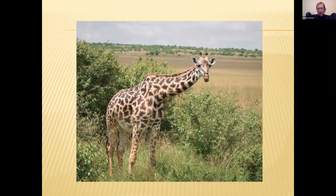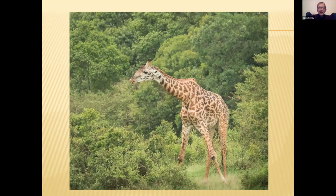And then the fourth big species, or at least tall species, is the Masai giraffe. With those long legs, they can run pretty fast, up to 60 kilometers per hour, I believe. One of the things I discovered preparing for this evening's presentation was that the collective noun for a group of giraffes is a tower of giraffes, which seems to me to be a very appropriate word for them. And there's another shot of the Masai giraffe.